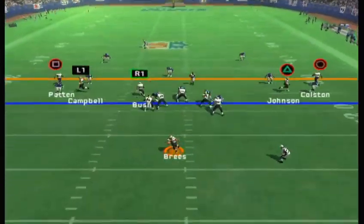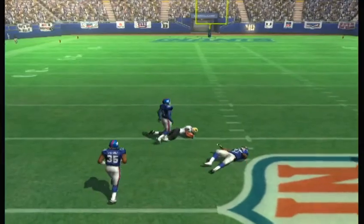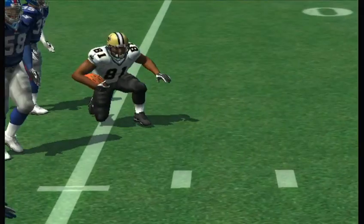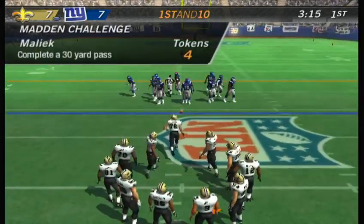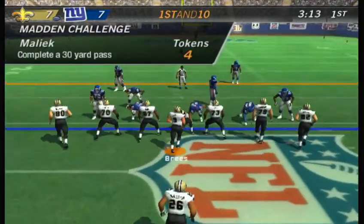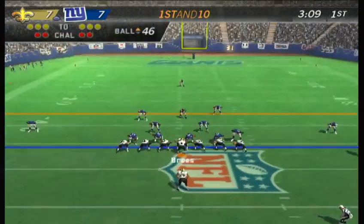Patrick was the intended receiver on that play. Looking for something long. He made the catch. Butler is there for the tackle at the 46-yard line. He's done an excellent job of getting open and making catches. Defense better start paying a little more attention to this guy, or he's really going to burn him before this is over.